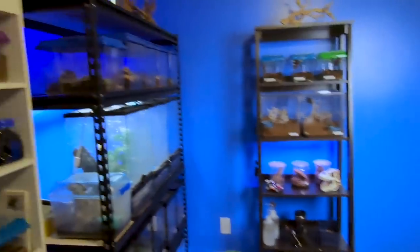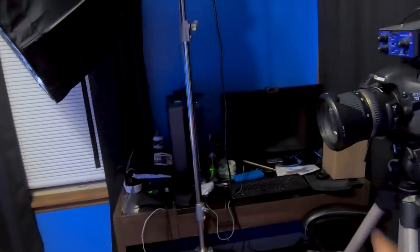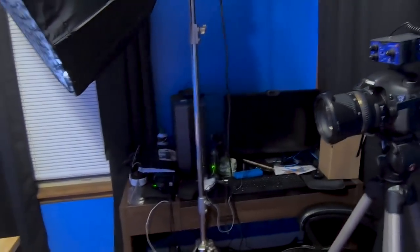This is my tarantula room slash studio. This is the Tarantula Haven. And I've got everything set up right now because I'm getting ready to shoot. Ignore all the mess on my desk over there. There's my computer where I'll be working. I haven't found a home for all that stuff yet.